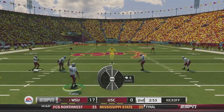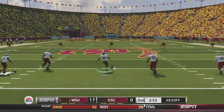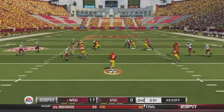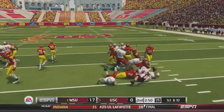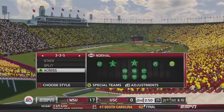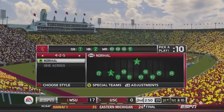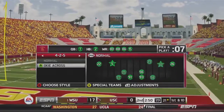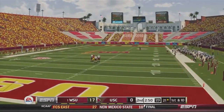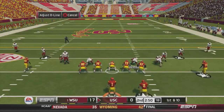Everyone's all lined up and ready for the kickoff. He just drills this one. He's to the 10. Brought down at the 21-yard line. It's still only the 2nd quarter. We've got a lot of football left, but I've got to say, this one is teetering on the brink of a blowout.